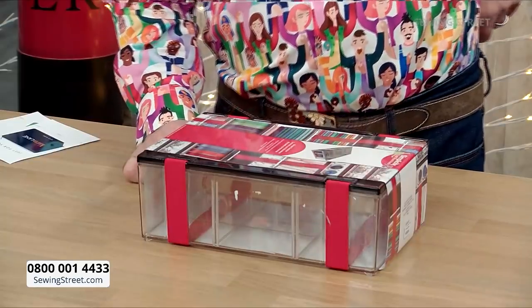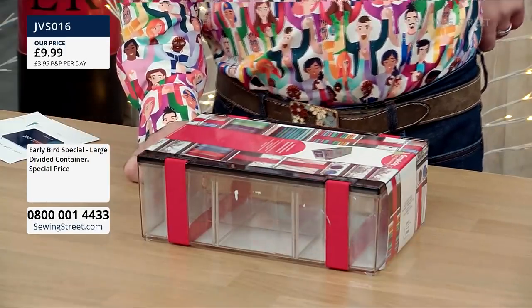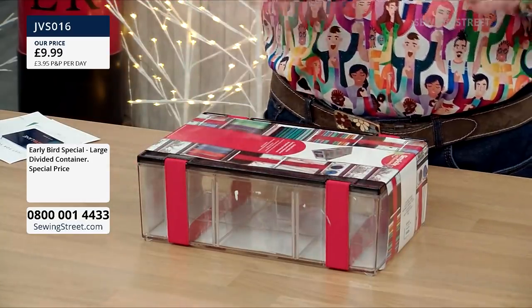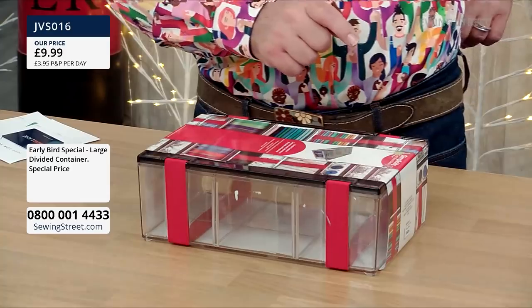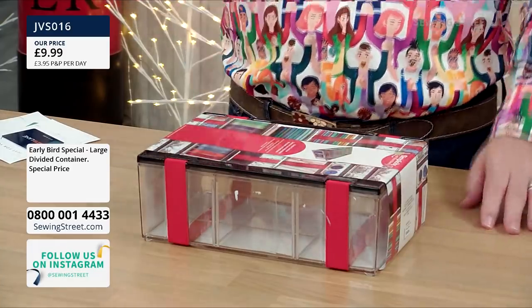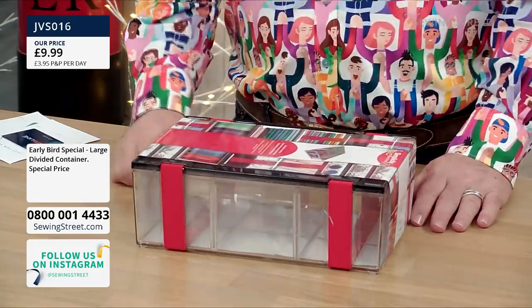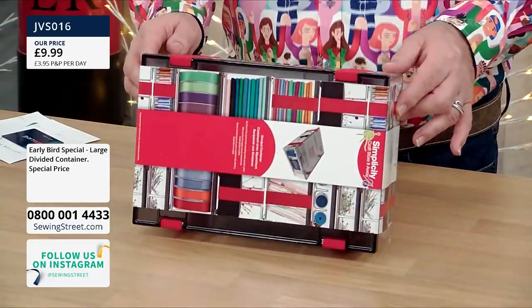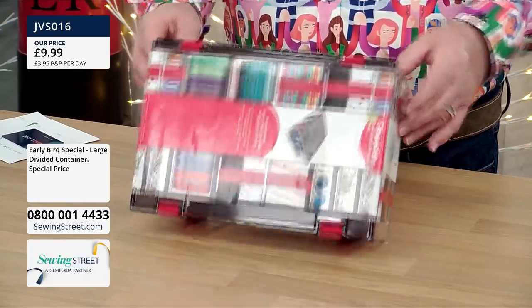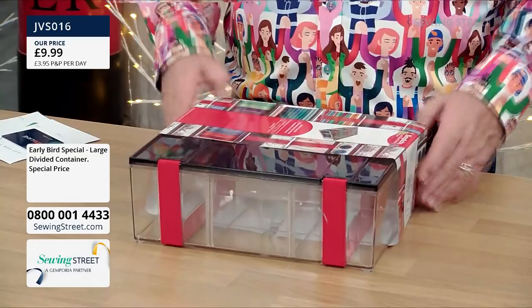Do you want to see some graphics? Look, $9.99. Now, I need to tell you, this will be going up to $19.99. Early bird special. Look at it, it's lovely, isn't it? It's the large divided container. Special price. Like I say, it will be going up to $19.99.